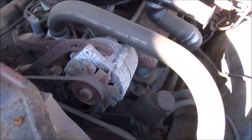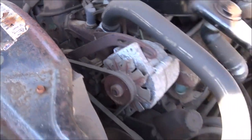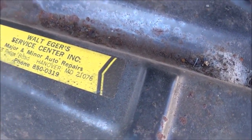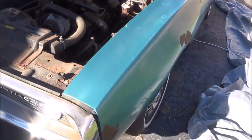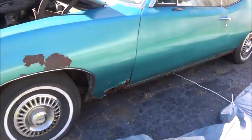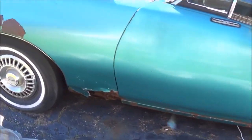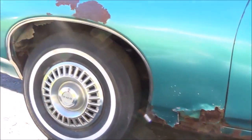All there. Last time it was serviced, yeah, whatever. It was serviced at Walt Acres. Green. Hanover, Maryland. A little bit of work. Original hubcaps, bias ply tires. You're missing a mirror over here. That's not going to pass inspection. I know, you don't have to get them inspected. I got to get this thing.